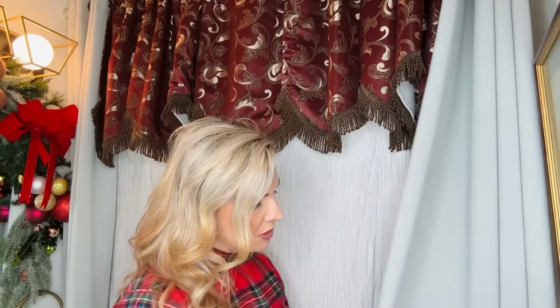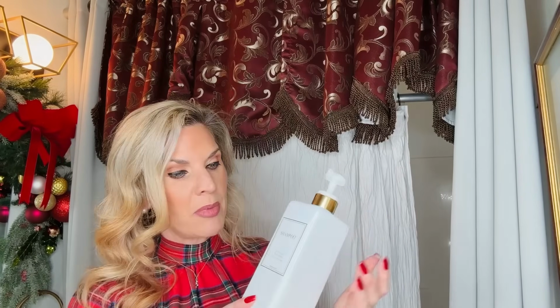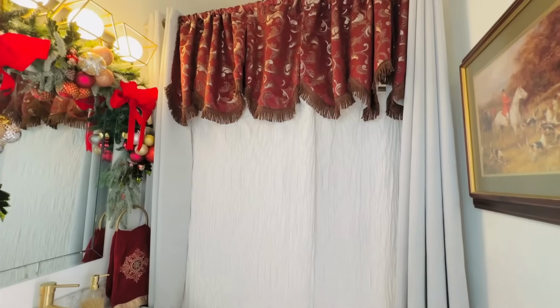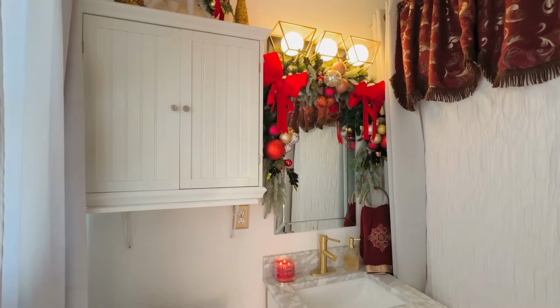I added in this beautiful panel to either side of my shower curtain, and then my shower curtain is just underneath here. And if you guys want to get really fancy, you can order these beautiful bottles off of Amazon and put your shampoo and conditioner in them. And then also look for some pretty little soap bottles. How pretty is that? And this just has regular olive oil soap. But when a guest comes over or when I'm taking a shower, I just think it's a nice little touch, and it's not an expensive thing to do, but it just makes your home feel a little bit more luxurious.